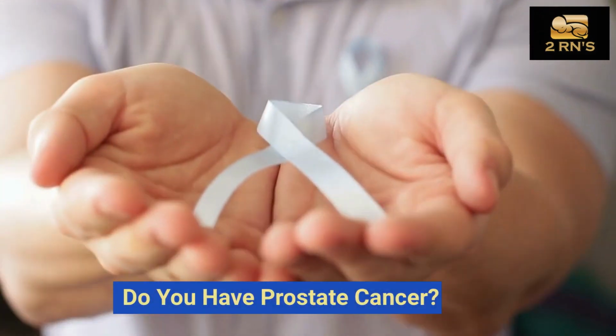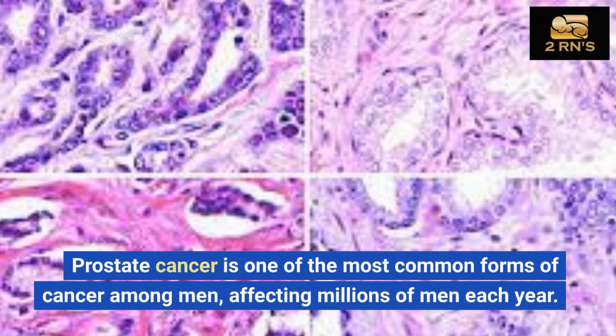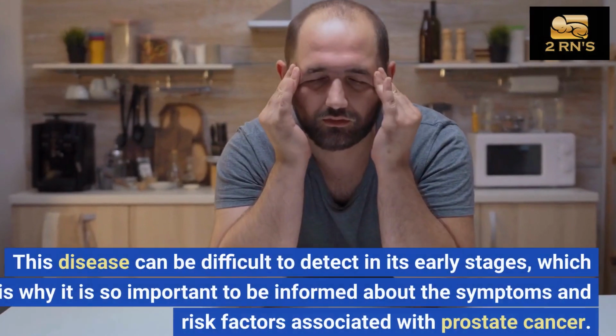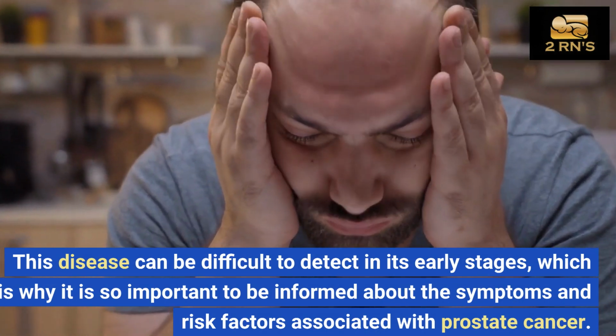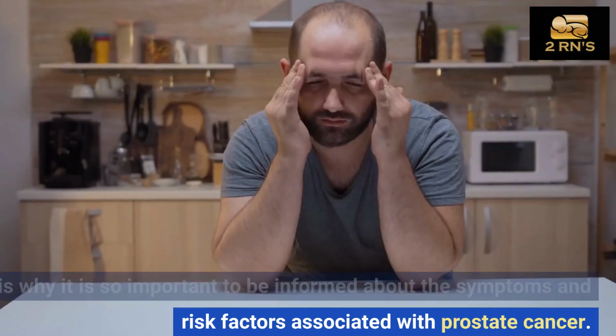Do you have prostate cancer? Prostate cancer is one of the most common forms of cancer among men, affecting millions of men each year. This disease can be difficult to detect in its early stages, which is why it is so important to be informed about the symptoms and risk factors associated with prostate cancer.